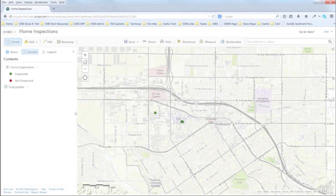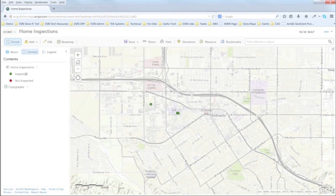So once this is done, you've got a web map which we've got somewhat symbolized by inspected and not inspected, and we want to share this information. We might want to share it with our fire captain to show the progress of what we've done today, and you can do that in the web map, which isn't a bad interface, but we can do a little better and make a cleaner interface.